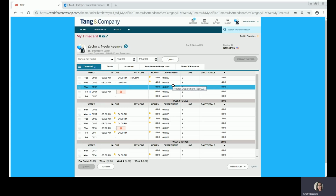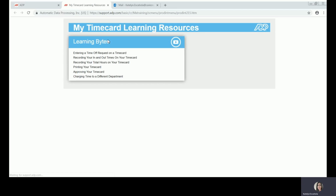So that about wraps up the changes for the 2019 year, but since I do already have this training going, I think it'd be a good idea for me to show you some of the useful things that ADP has to offer. You'll see this little play button throughout ADP, and if I hover over it, it says that it's a learning bite. So if I click on that, it'll open up a new window.